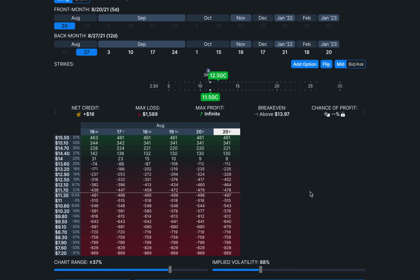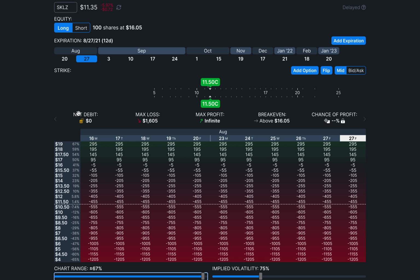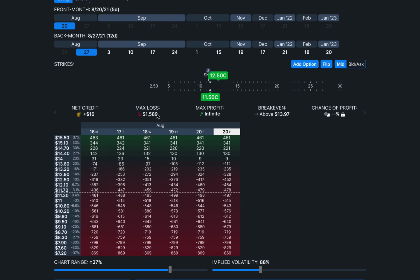So as we can see here, we're still getting a credit. So that's nice. We're still going to get paid. So it's better than not doing anything, right? It's better than what we're doing here, which is just holding the stock, because our max loss here, as you can see, is 16.05. Now our max loss is less, 15.89, because we're still getting a credit here now. And look at the max profit. It's still infinite.